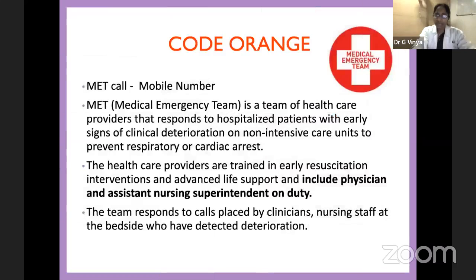We will move on to code orange, that is, the medical emergency team. We have a dedicated mobile number to call this MET. This team is a group of healthcare providers that responds to hospitalized patients with early signs of clinical deterioration on non-intensive care units to prevent respiratory or cardiac arrest. The healthcare providers are trained in early resuscitation interventions and advanced life support, and include a physician and an assistant nursing superintendent on duty. The team responds to calls placed by clinicians and nursing staff at the bedside who have detected deterioration of the patient's condition.